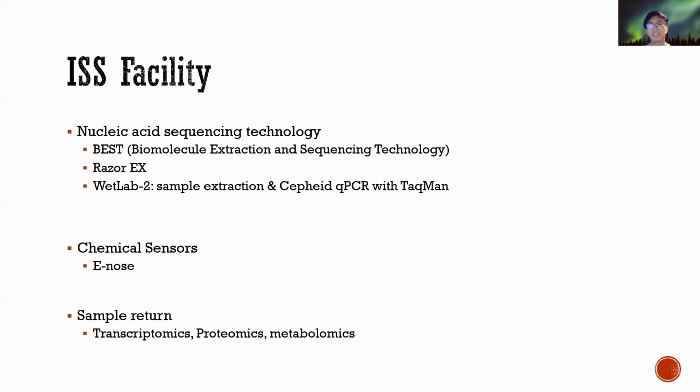But some of the most in-depth analysis are omics analysis, so transcriptomics, proteomics, metabolomics, because these yield us the most important information. And so these still rely on sample returns. I do need to point out the qPCR can do targeted transcriptomics.